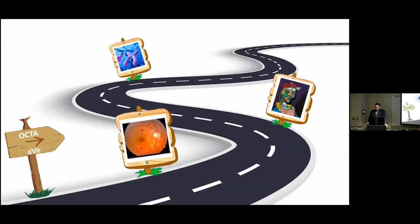So that's sort of the journey I've been on thus far and what I'm looking forward to in the future. And just a last point I'll make is that I thought the early 2020s when I started residency were going to be defined really by the pandemic, but now we're sort of entering this AI revolution, which I think is going to really transform how we use OCTA in research.